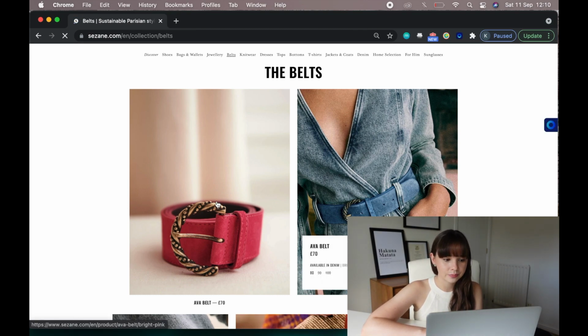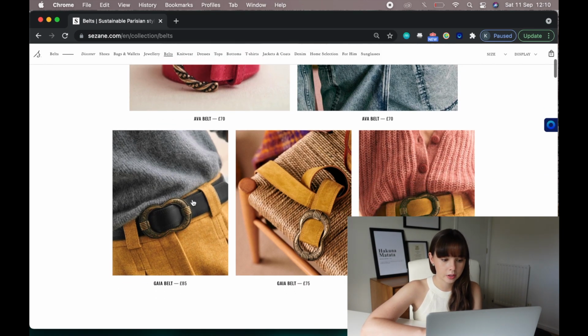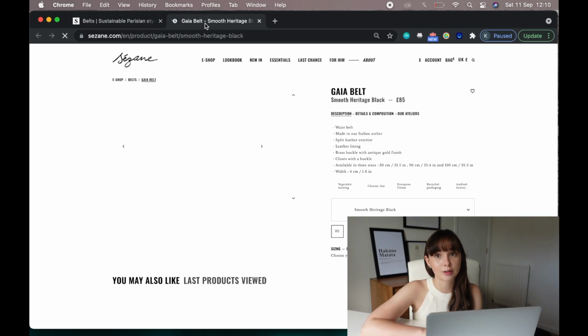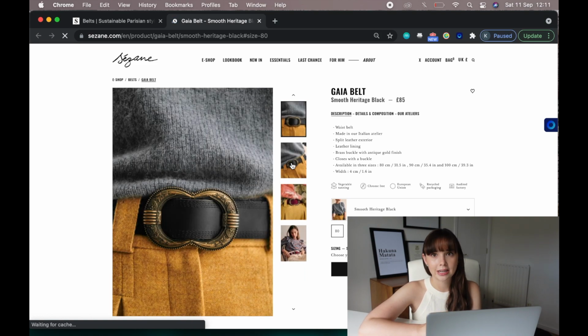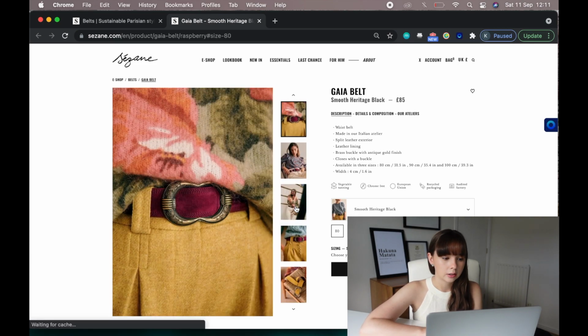Okay, so the Ava, gorgeous, in the blue and the pink, love it. The Gaia, I'm really drawn to the Gaia. I've just noticed that the raspberry sold out. I love the raspberry one, but I do really like the black one as well. I just think it's the perfect belt. It's the perfect thickness for me, because a lot of their belts are really thick, but I don't want something too skinny either. I love the brushed brass, antique gold finish. It's not too bright gold. I love everything about it, and the design of the buckle.